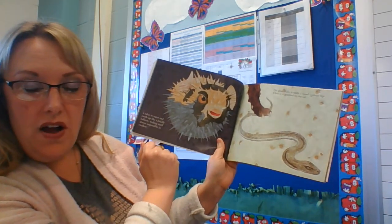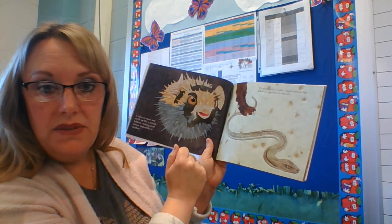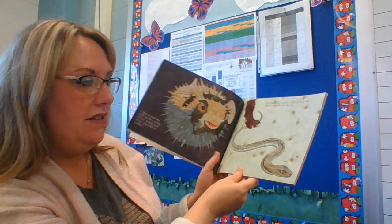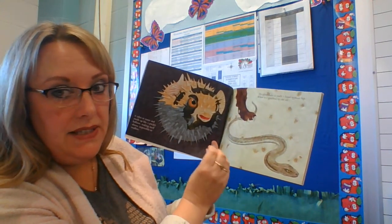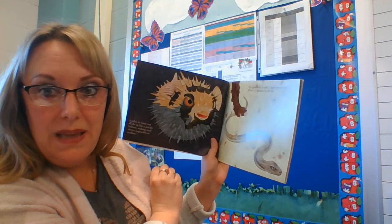So far, they've all had very different ways of protecting themselves and keeping themselves from being eaten. But they're all doing these things for the same reason. They're trying to not get eaten by something else, right?